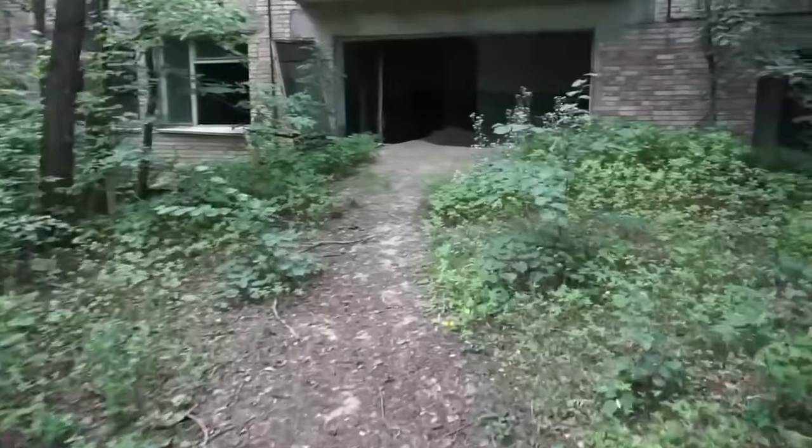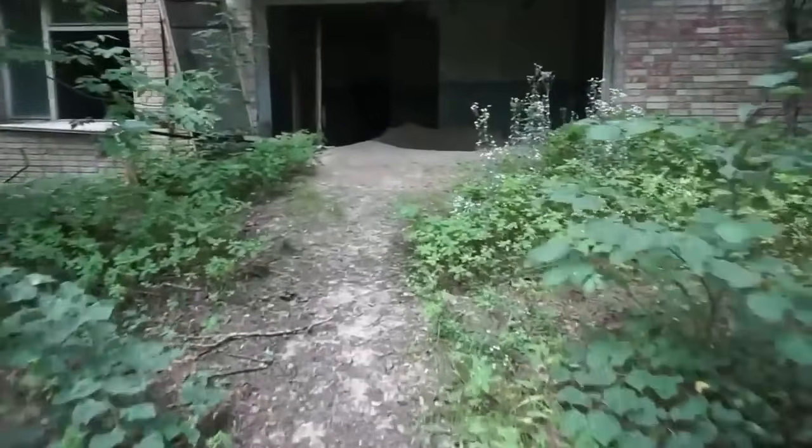So as we were in the basement, I told you guys about one of the entrances being blocked up. And this is it. You remember me showing you the sand that was in one of those rooms? Now this is the top. Now this would have been one of the entrances to get into the basement, but now it's completely filled in.